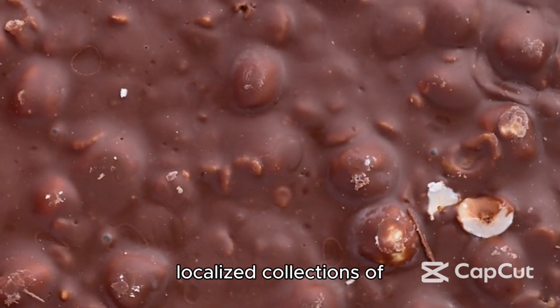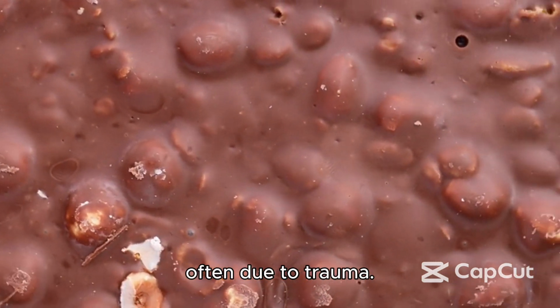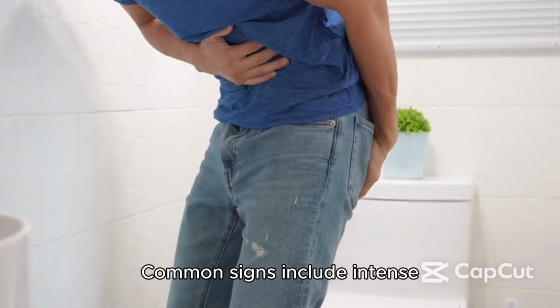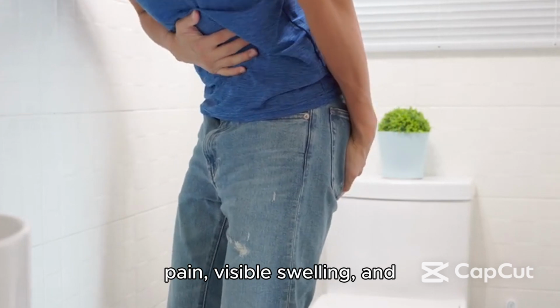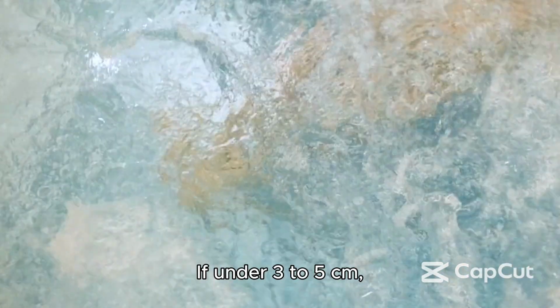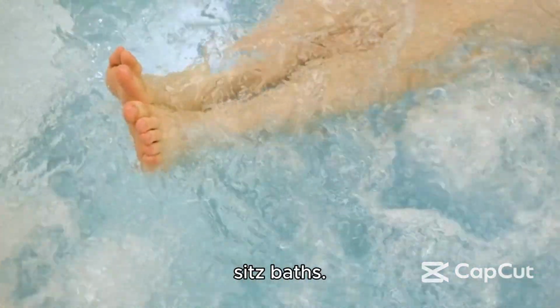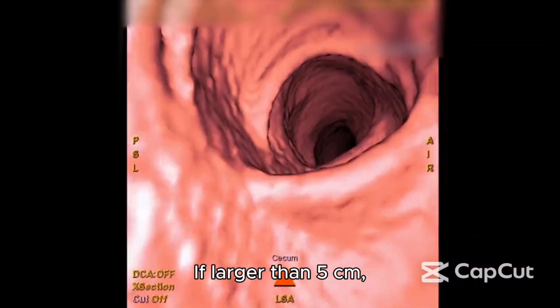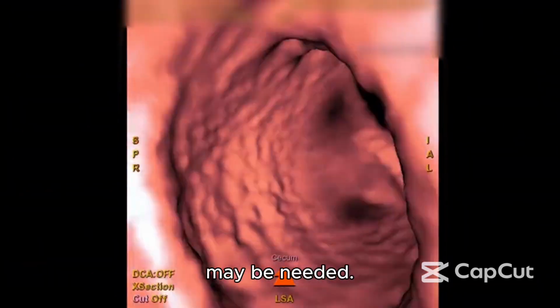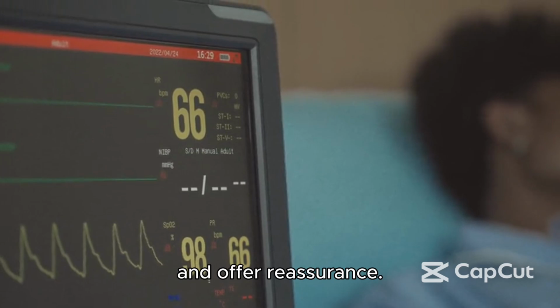Hematomas are localized collections of blood, typically in the vaginal or vulvar area, often due to trauma. Common signs include intense pain, visible swelling, and difficulty urinating. Turn the patient to assess. If under 3 to 5 centimeters, treat with ice every 2 hours and warm sitz baths. If larger than 5 centimeters, surgical drainage may be needed. Always monitor vital signs and offer reassurance.